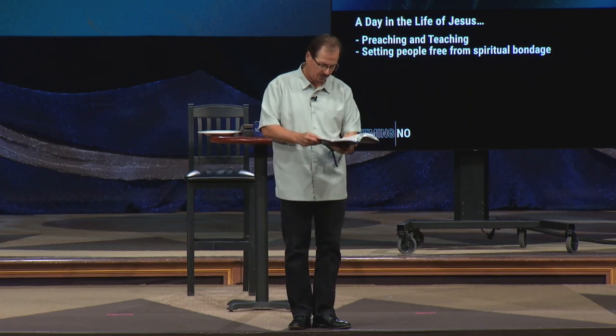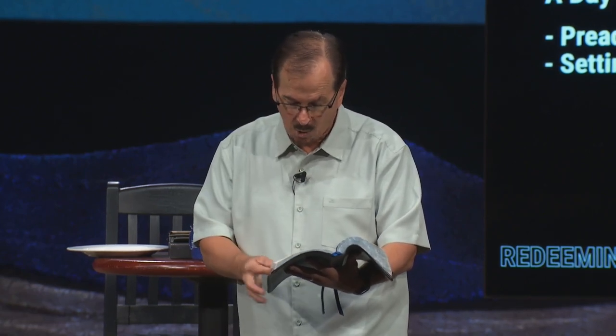He's releasing them with his power, with his grace. But the day continues on. Verse 27. The people were all so amazed that they asked each other, what is this? A new teaching? And with authority. He even gives orders to impure spirits, and they obey him. News about him, news about Jesus spread quickly over the whole region of Galilee.